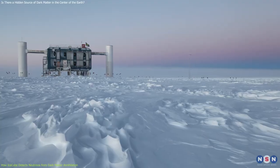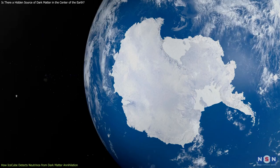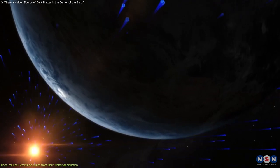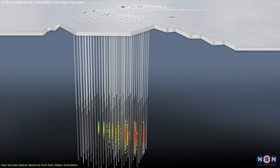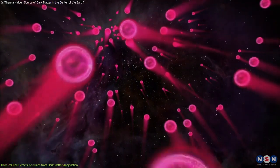Third, the South Pole is very convenient for detecting neutrinos from the center of the Earth, because it is exactly opposite to it. This means that neutrinos from the center of the Earth would travel straight through the planet and emerge at the South Pole, while neutrinos from other sources would have to travel through a longer and more curved path.